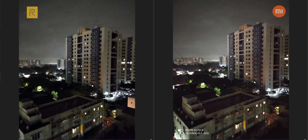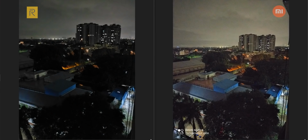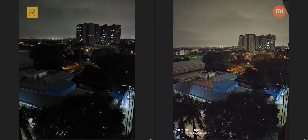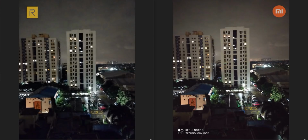Now, the nightscape mode on the Realme 5S works weirdly. It reduces the noise that a regular picture has, but in terms of brightness, it's exactly the same or worse. I don't understand how it works. The Note 8's night mode images have more noise, but they're definitely more usable. They're much brighter.